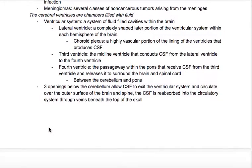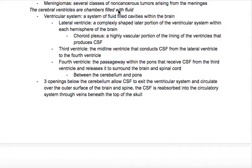The next section: the cerebral ventricles, or chambers filled with fluid. So we have a large ventricular system within our brains, which is a system of fluid-filled cavities within the brain, this fluid being cerebrospinal fluid, whose functions were defined earlier. The ventricular system is made up of the lateral ventricle, which is lined with a choroid plexus, a highly vascular portion of the lining of the ventricles that produces this cerebrospinal fluid.